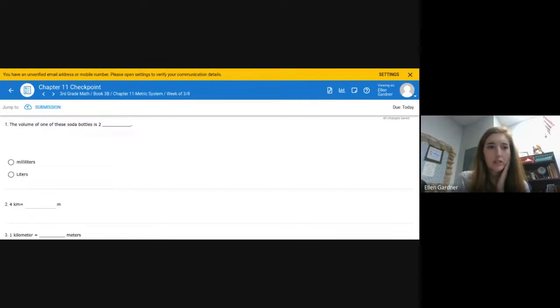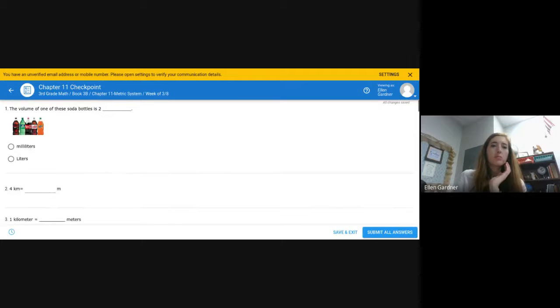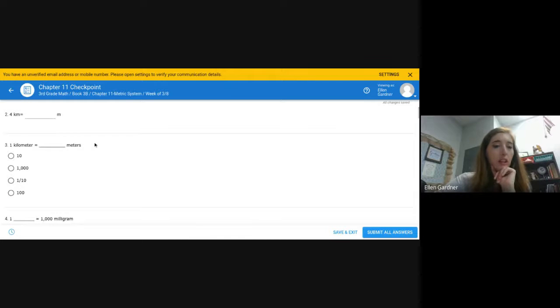Can you all see my screen? Okay. So the volume of soda bottles, these are the kind of questions where you need to be thinking about how much is a milliliter versus a liter. So milliliters or liters, what would you use for measuring one of the soda bottles here? And then you'll have some converting ones. Don't use extra spaces. I will check these as always, but try not to use any extra spaces so that you can be counted right immediately.